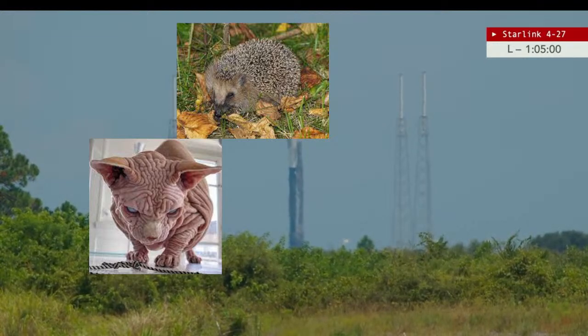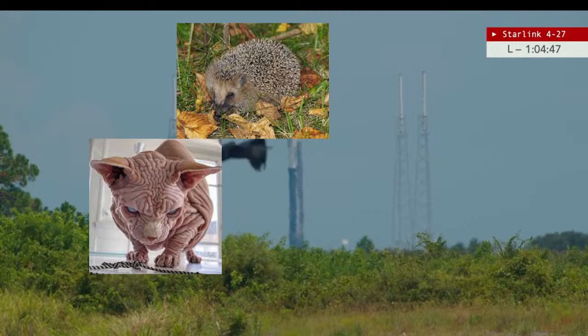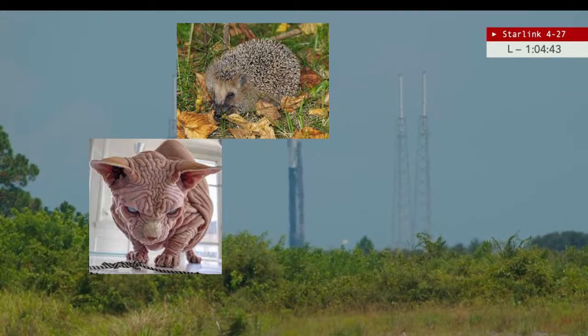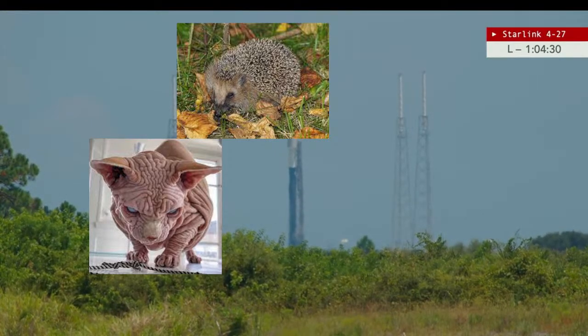Now 1 hour and 5 minutes from this afternoon's instantaneous launch opportunity at 3:21 p.m. Eastern Time, or 1921 UTC. You're continuing to watch live views of Space Launch Complex 40 over at Cape Canaveral Space Force Station, about 4 miles away from our camera position here at the Kennedy Space Center. You can see it is a hot day. Heat waves are in full display here as the Falcon 9 is vertical on pad 40, 4 miles distant.